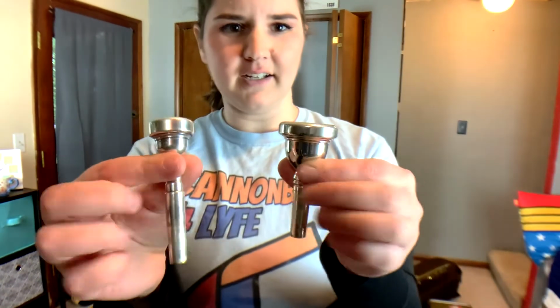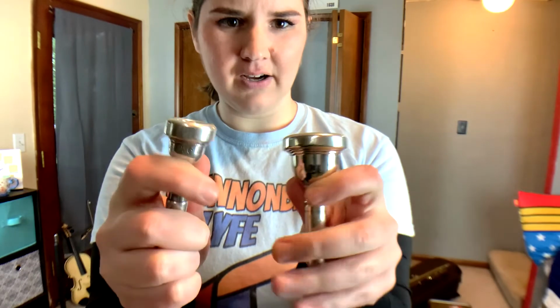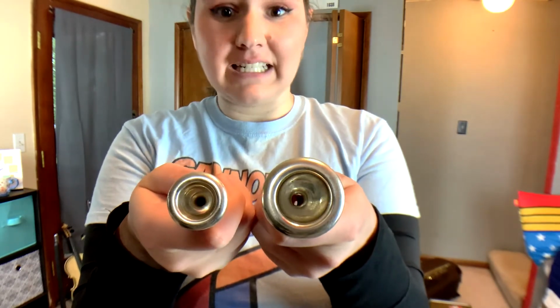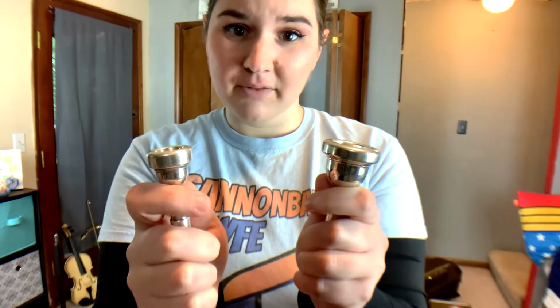And you can see the difference here. This is the trombone mouthpiece and this is the trumpet mouthpiece. While this one is longer, the cup size is a lot different. The bigger the instrument, the lower the sound. The smaller the instrument, the higher the sound.